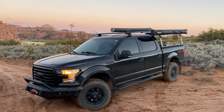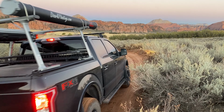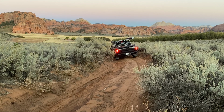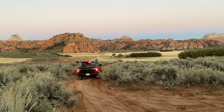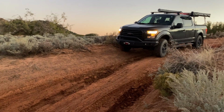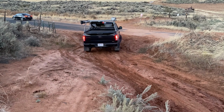Later that afternoon, we drove north to Zion to see the North and South Guardian Angels near Lamb's Knoll. When we got back to camp, the festivities of Red Bull Rampage were in full swing.